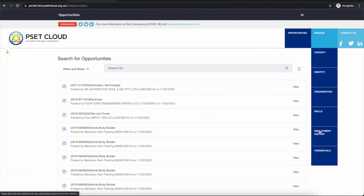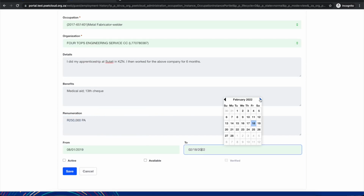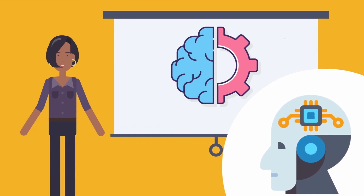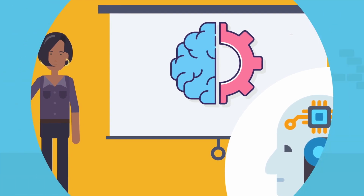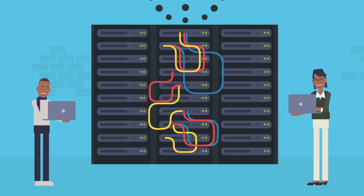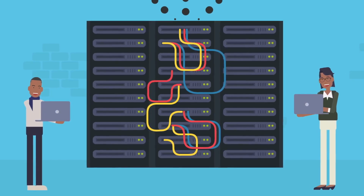For example, the previous employment information a candidate supplies can be verified by the relevant employers. Qualification information can be verified. Trends in employment and training can be pulled in real time, and so much more. In Zanele's case, machine learning is leveraged to match her relevant opportunities based on her past experiences and credentials. The foundation of machine learning is data, and the larger cross-cutting data sets of the PSET Cloud mean the machine learning models created are closer to real-world expectations.